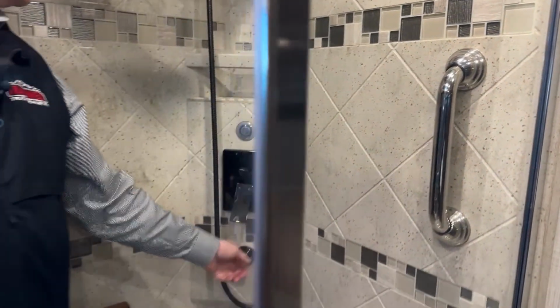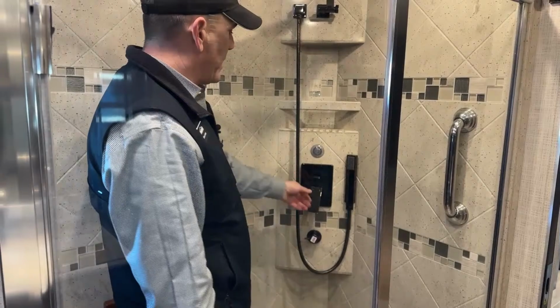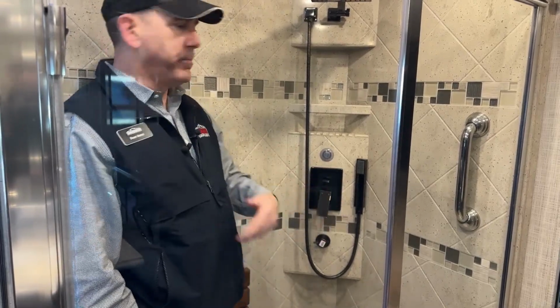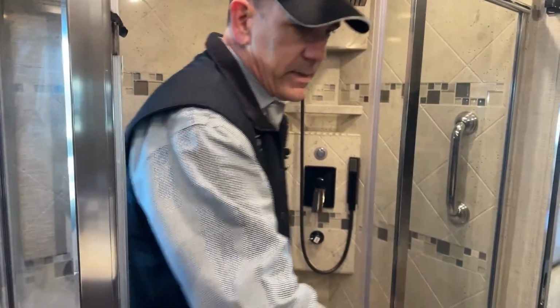What it does is you turn your shower on, kick it over here, and it's going to recycle that water through that Oasis system. Once it reaches your desired temperature, this lens is going to come on, and then you just turn it over and start taking your shower. That's going to save your fresh water. It's going to also save your gray tank storage. But just a beautiful shower, nice teak seat there.